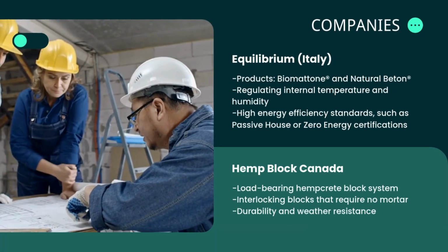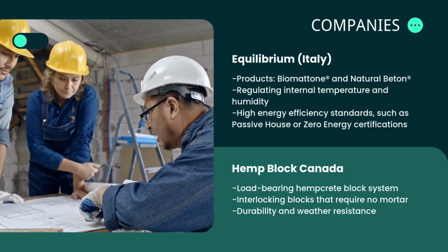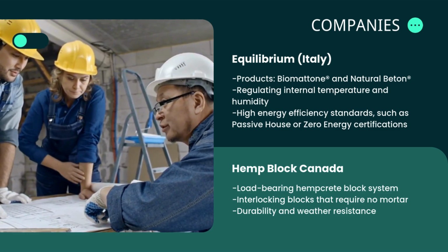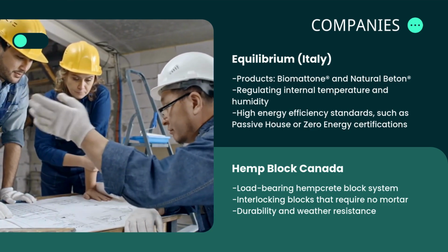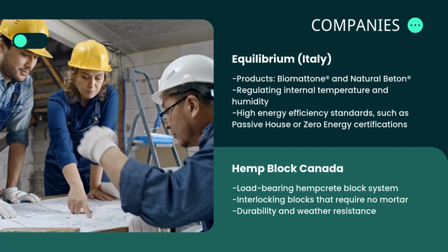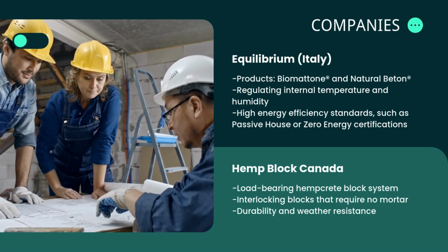Equilibrium specializes in natural construction and insulation systems, using hemp and lime-based compounds. These eco-friendly materials are recyclable, biodegradable, and promote healthier living environments by regulating internal temperature and humidity. They help buildings achieve high energy efficiency standards, such as Passive House or Zero Energy certifications.